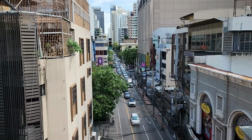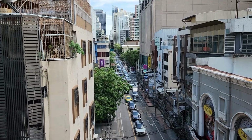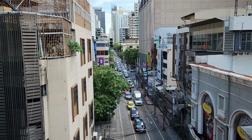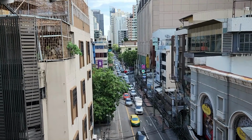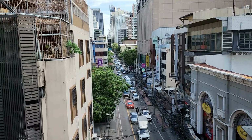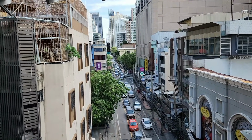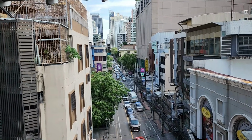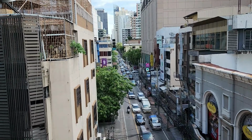I still recommend hanging out around this area. Phrom Phong is my favorite part of Bangkok, and so many other people's as well. It's just centrally located. There's plenty of expat places to hang out. Again, I know people might say, well, I'm not moving to Thailand to hang out with other expats. Okay, that's fine. But for myself and most of my friends, it's good to be able to speak English with somebody, hanging out in a pub once in a while.